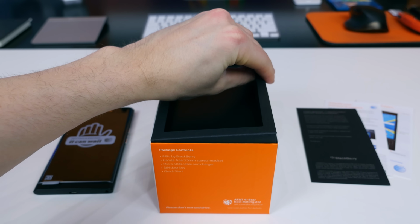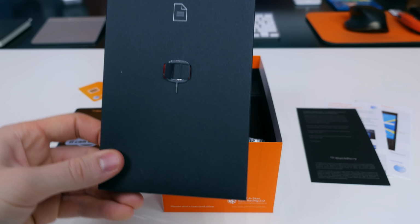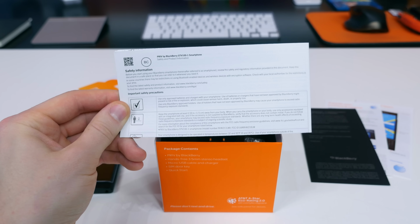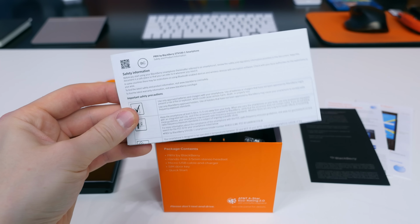As for the accessories, we're getting a little bit closer. The next item in the box is a SIM card ejector tool, which is attached to some more paperwork. You'll find all the info you need about installing your SIM card. So once again, there's a lot of paperwork in this box.